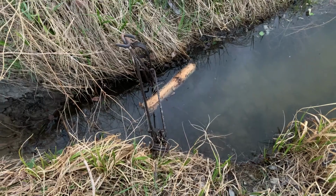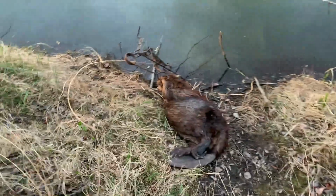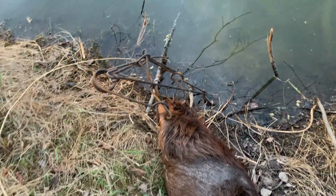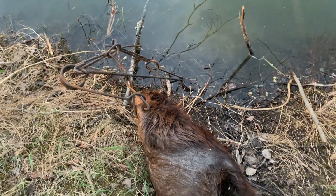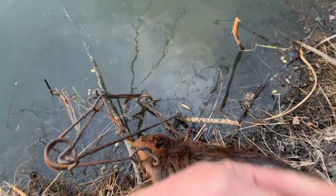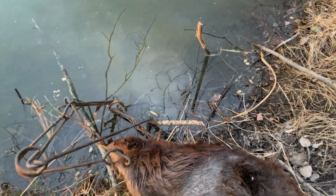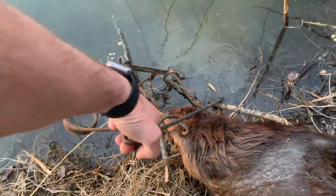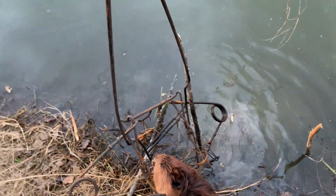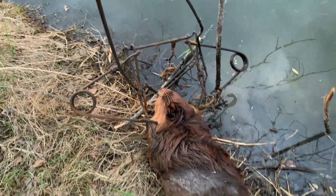Okay, we'll get this out and then we'll check out that other one here. Okay, so I lied to you a little bit. No, I didn't lie. So this one was coming from this way here, going into the water and got caught. You can tell just by the way the trap set had been set like that back here. So it's coming from the out of the water side.